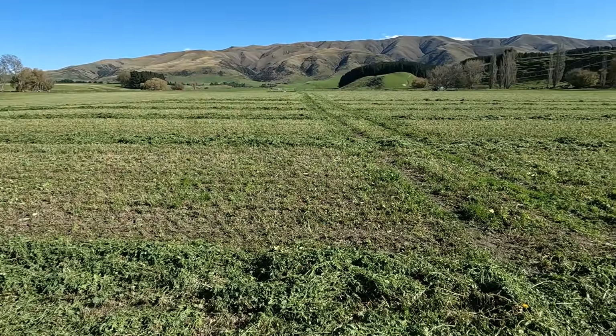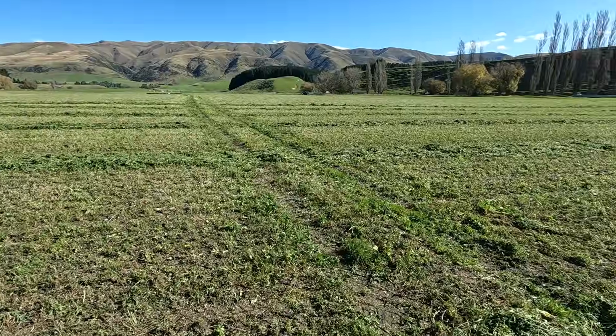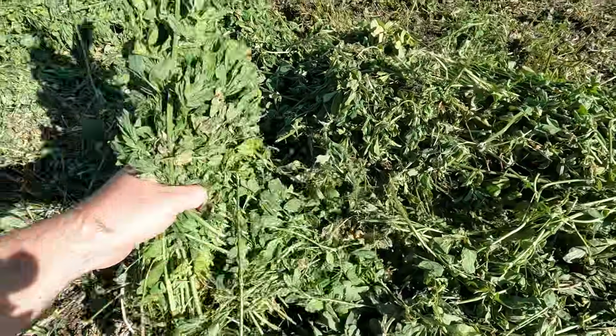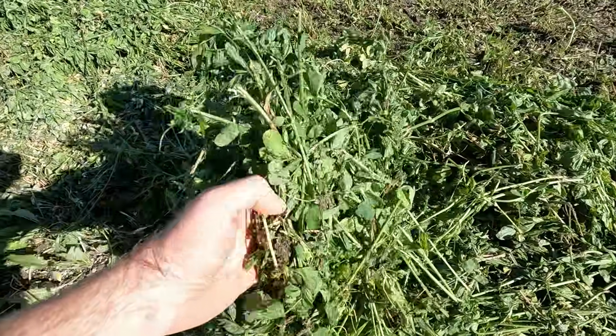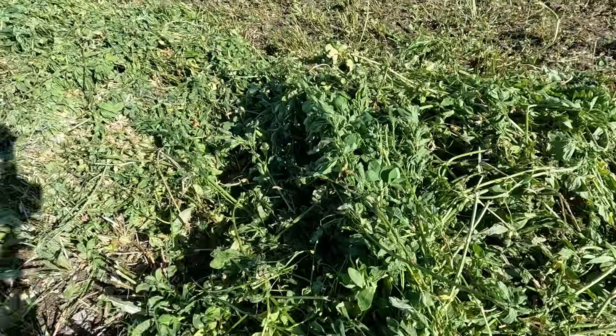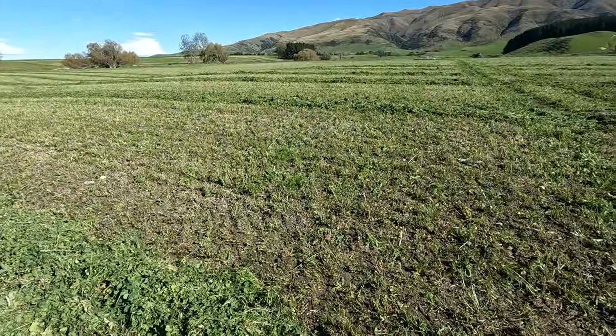This paddock is 8 hectares, so it's a pretty big paddock, but stony down here like old river bottoms. But this is what I just bought, so this is the lucerne, and it's pretty green at the moment, a couple of hours wilt, but beautiful. Last cut, so this is the 5th cut.